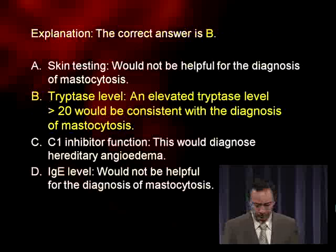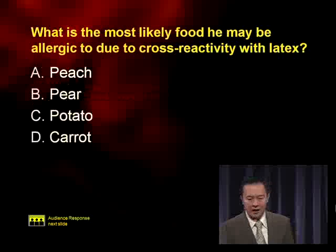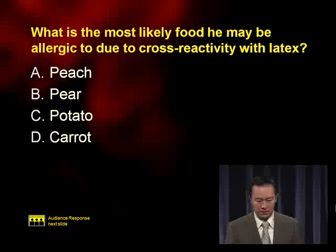All right. A 5-year-old boy with spina bifida has had multiple surgical procedures on his urinary tract and subsequently developed a severe latex allergy. What is the most likely food that he may be allergic to due to cross-reactivity with latex? Is it A, peaches? Is it B, pears? Is it C, potatoes? Or is it D, carrots?